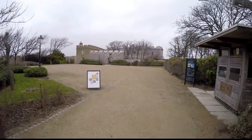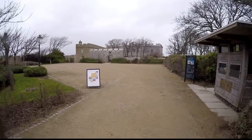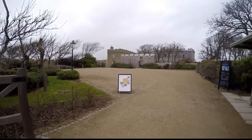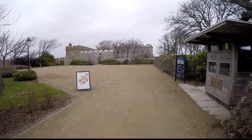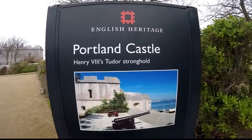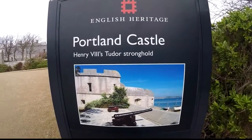I'm in the entrance to Portland Castle. Fair old walk from Chesil Beach where I was. Place looks deserted. All right, let's go and have a look.